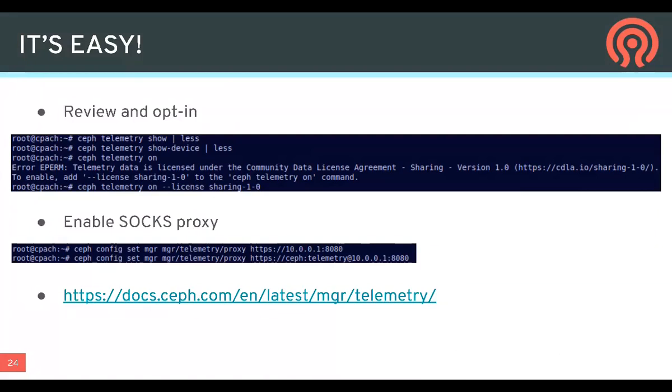So you can use the ceph telemetry show command to see what would be shared, as well as the show-device command to see what the device information would be. And then you can turn on telemetry and add the SOCKS proxy information if your cluster isn't connected to the internet. That's all it takes.